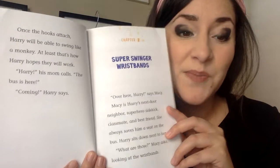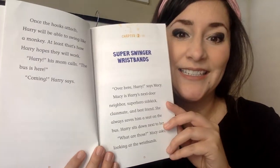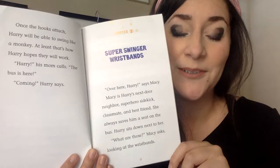Harry, his mom calls. The bus is here. Coming, Harry says. Super swinger wristbands.